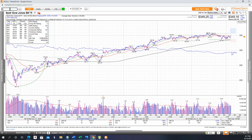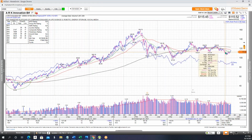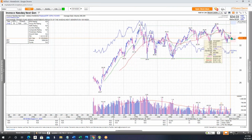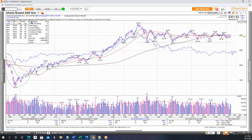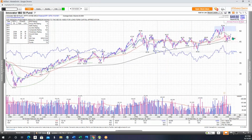Secondly, before I get to interest rates and the dollar, I do want to quickly highlight the G5 index for our viewers. And you can see all of these getting back above the 21 today. This is ARKK. We're going to go to QQQJ, gapping up. QQQJ actually back above the 50 there. PDP back above the 21. IWO back above the 21 and the 50. And then lastly, FFTY. Same thing, back above the 21 and the 50 here. So some strong moves from all the members of the G5.